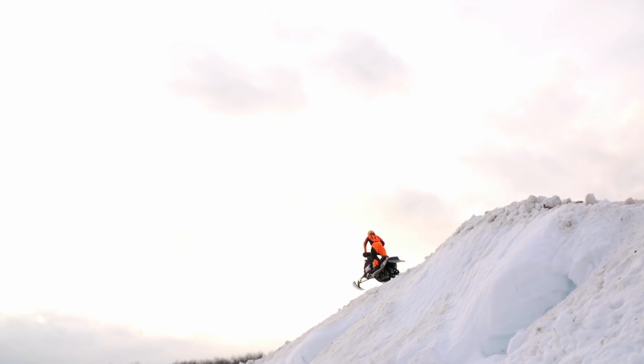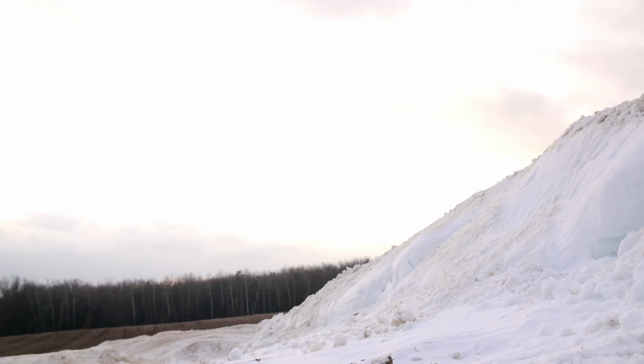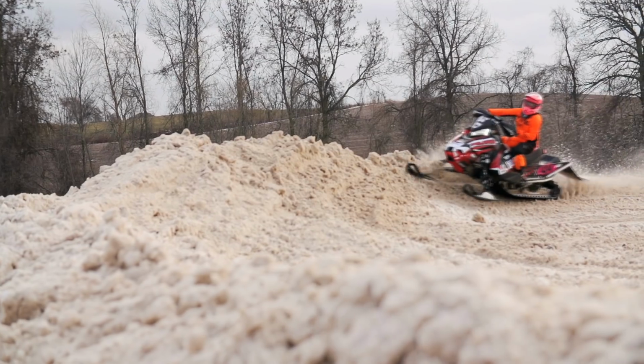I found the change from an Arctic Cat to Polaris actually really good. I thought it wouldn't go as good as it did, so I'm really happy about that. For a female, I feel like they're pretty comfortable. The only thing maybe is my body weight.